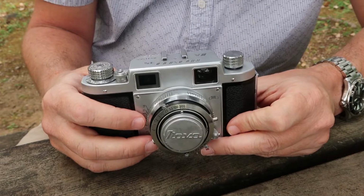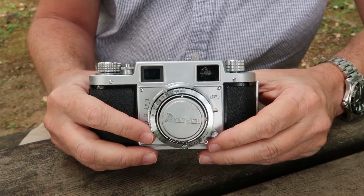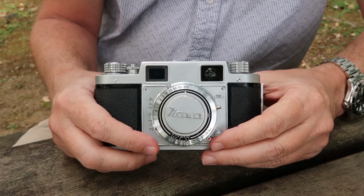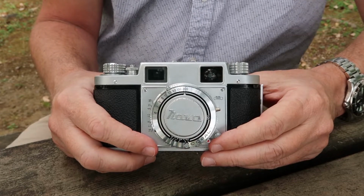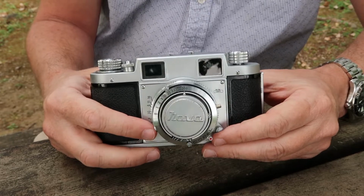Once I received it, I began doing a little bit of research on it, and when I searched in English, I couldn't really find anything but a couple of photos on the internet. And searching in Japanese, I found a few more photos and maybe a paragraph or two of information about it. So, yeah, quite an unusual camera.